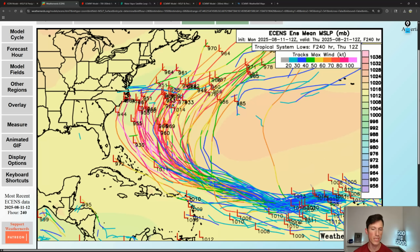But what's interesting to me is they're all between Cuba and the East Coast. And those are some strong members. But it's crazy that just about all of them miss. Now, there's a couple stragglers that hit the North Carolina coastline. And Bermuda, you definitely need to watch for this. But we are just not out of the woods yet. And there's a signal for more tropical wave activity down here. But I will tell you that it does look like a curve out to sea.